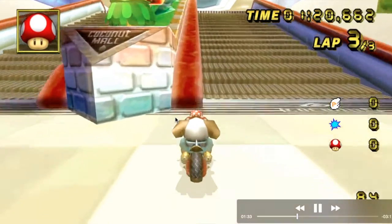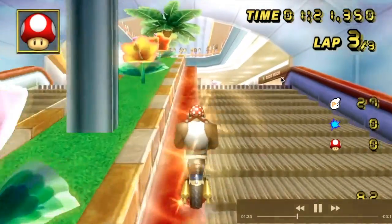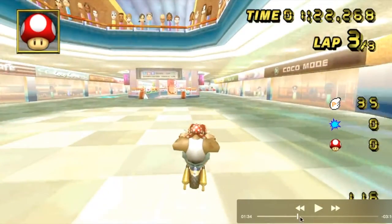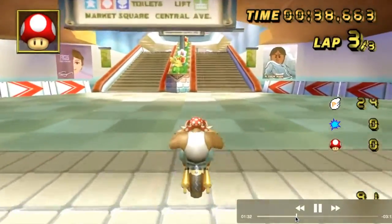And again, he cancels his wheelie, but he can't do the low trick this time because the escalator's going the opposite direction, so he does this strategy, which he did previously on the second escalator for the same reason.